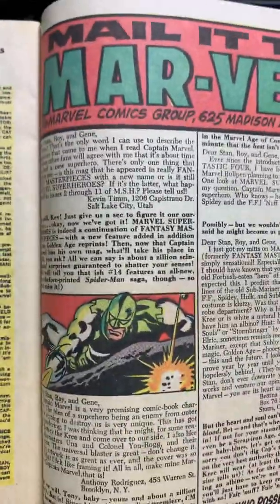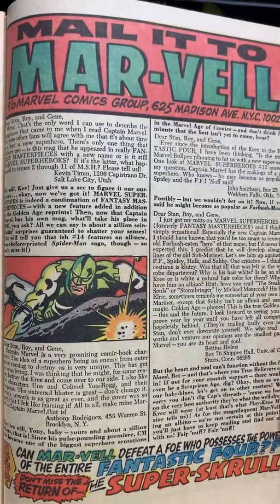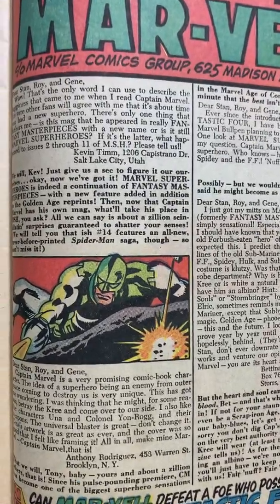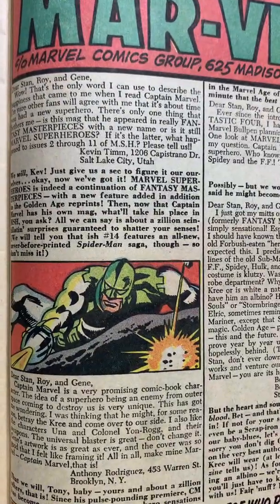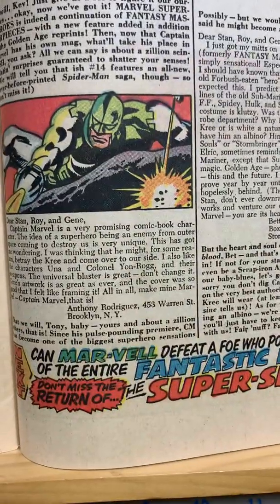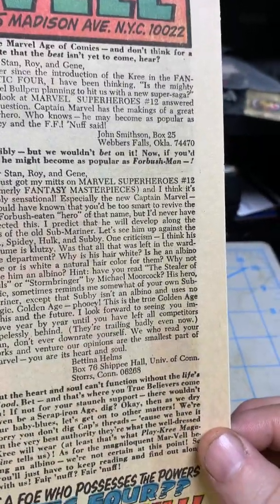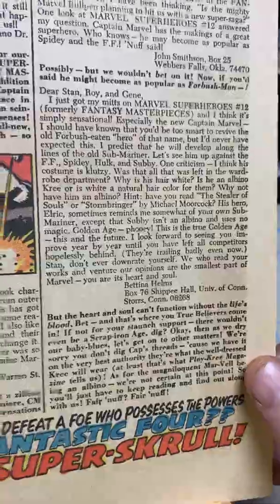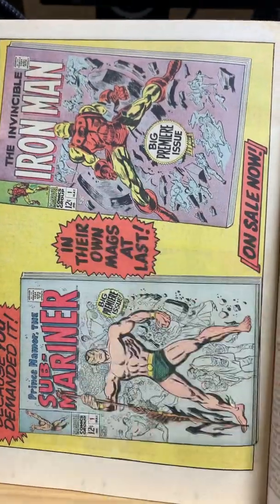And mail it to Marvel. So this is one of the rare instances where a first issue actually has a letters page, because the people wrote into Marvel Superheroes 15, and I think it was 15, 16, 17, and then they gave him his own spin-off. Just always like to look at the names. Brooklyn, Weber Falls, Bettina Helms. You see, so far there's like a woman in every letters page. And oh wow, in their own mags at last.